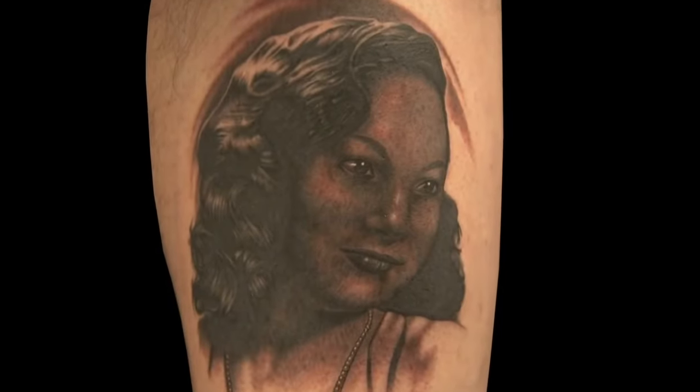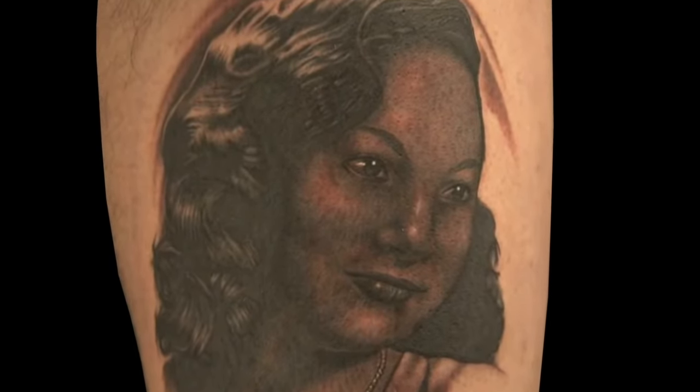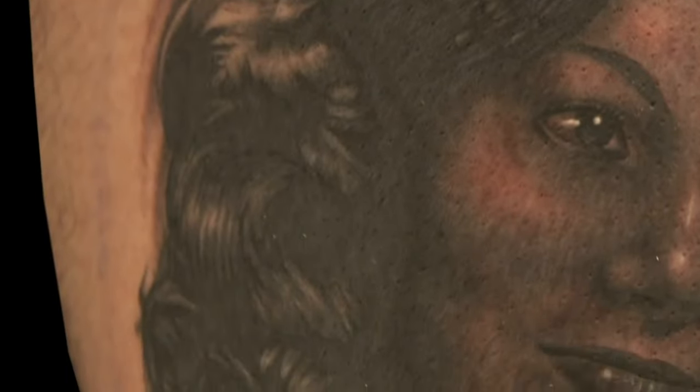How you feeling about this? I feel like I dropped the ball. We're judging precision. I gotta say, I don't feel like any of the details in this tattoo are precise. The hair could be a little more realistic. Hair is a tough thing to do. It's one of the hardest things in a portrait. It could have been more detailed.